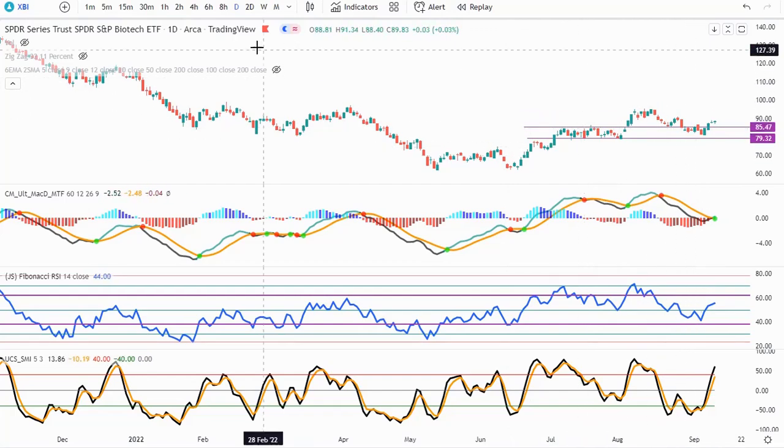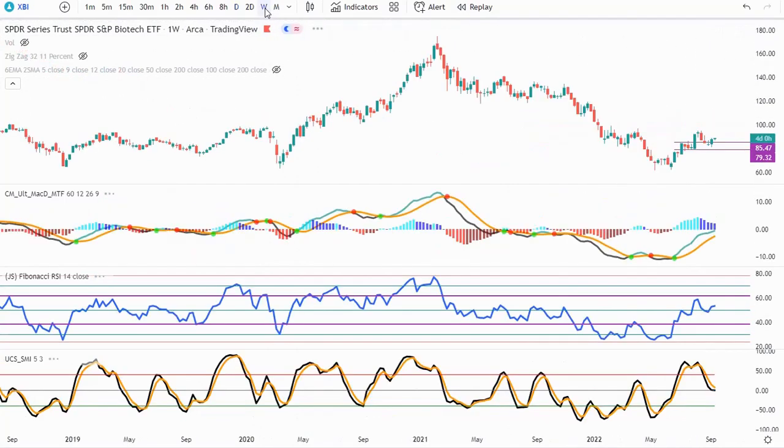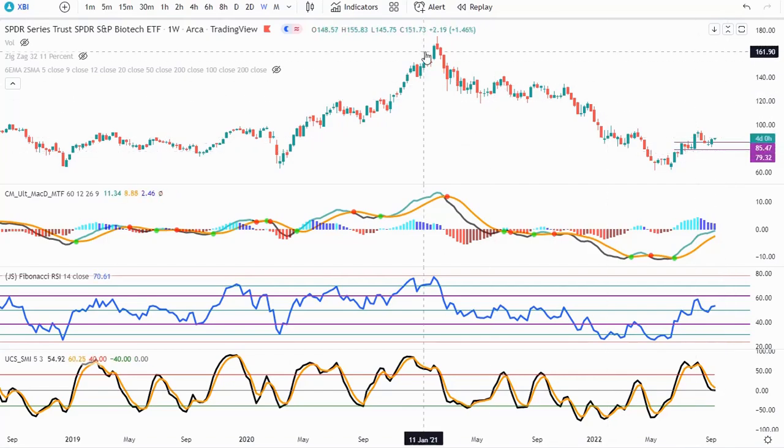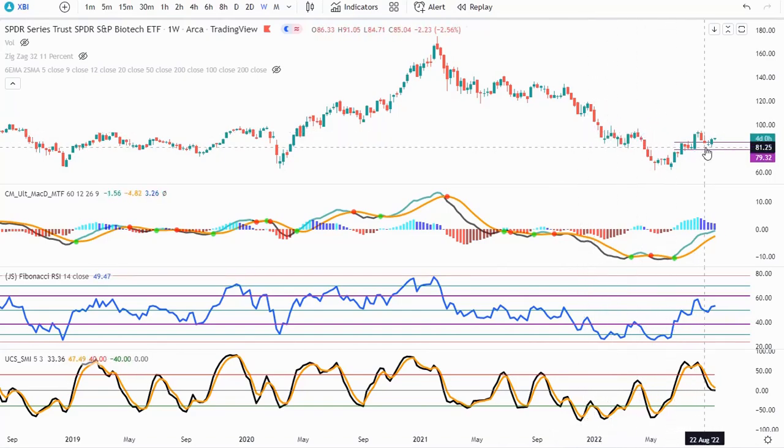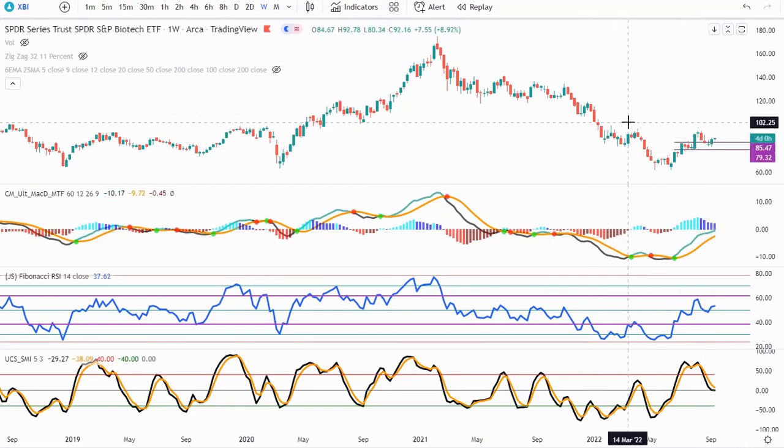Just wanted to show you that it's forming a nice base on a weekly basis. You can see there's a bottom right here, and then there's another base here, and then it's forming another base here. So this appears to be an inverted head and shoulders pattern forming on the weekly time frame. This area is important, which is around 94, 95. If it can get through this area, then it looks like this inverted head and shoulders would be completed.